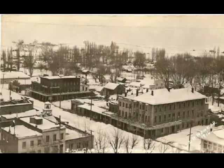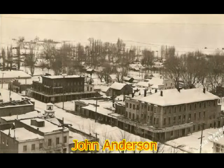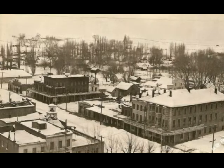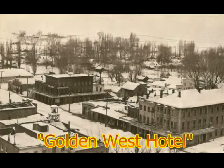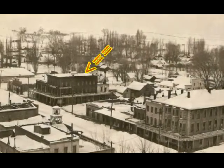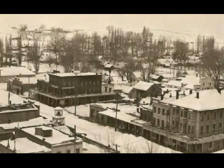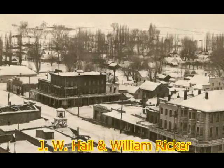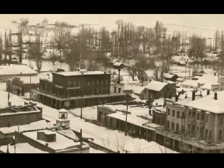In 1907, Briggs sold the hotel and restaurant to Swedish immigrant John Anderson. 1910 marked the opening of the hotel's new name, the Golden West Hotel. Daily rates were $1.25 and $2. William Ballard was manager for 2 years, turning the job over to both J.W. Hale and William Ricker for the duration of Anderson's ownership of the hotel.